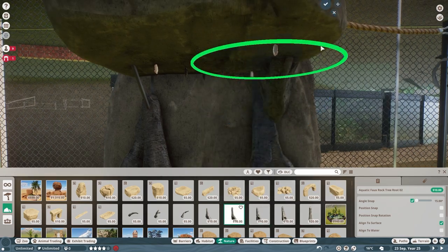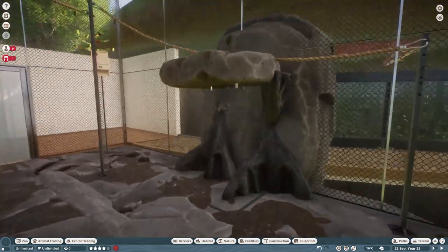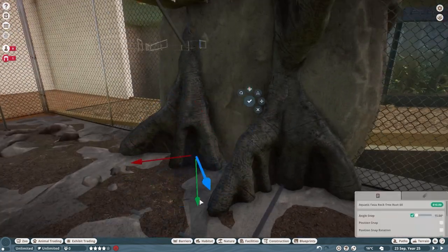So that's what we are going to be doing in the second part of this episode, but that will be in a couple of days on the channel. But for this part, we are building, well, you can see already that it is a bat cave.